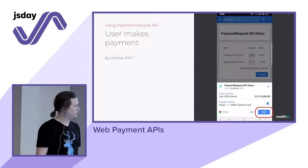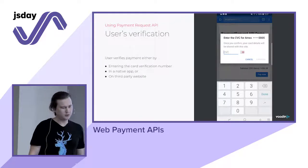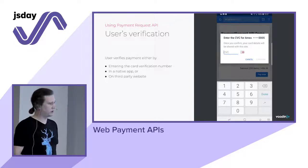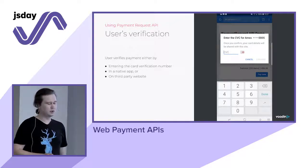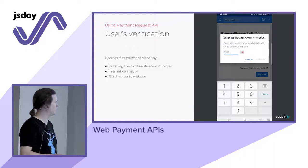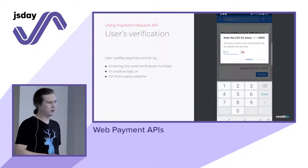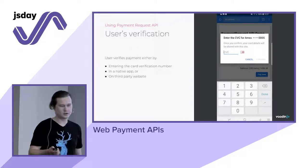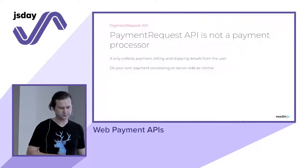When the user clicks on the pay, depending on the form of payment, they have to OK or authorize the payment, for example, using the security code of the credit card. Or it can be a native app, like shown in the GIF previously. The user just scanned his fingerprint to OK the payment.